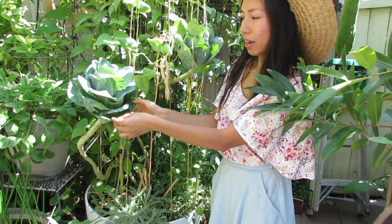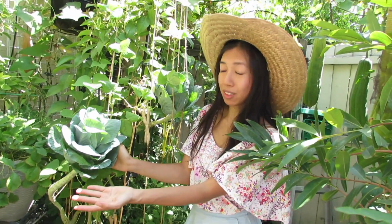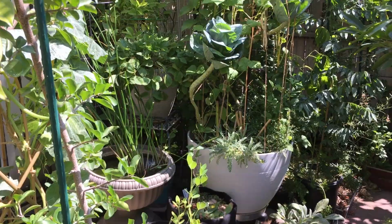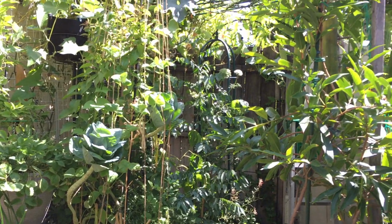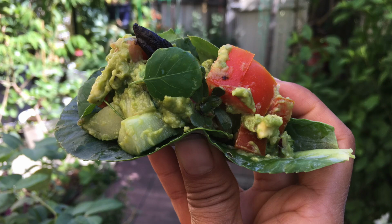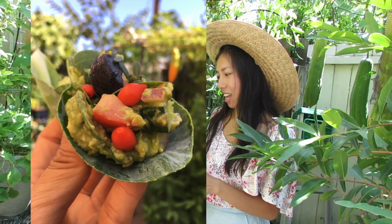So I really love this. It's just so beautiful. This cabbage tree, that's what he calls it, and it's got a crispy kind of texture. When I bite into it, it just falls apart. It doesn't have that stringy fiberness like you would with kale or collard greens. So I really love using these as a wrap. It's almost just a couple of bites, and it's just so delicious that way.